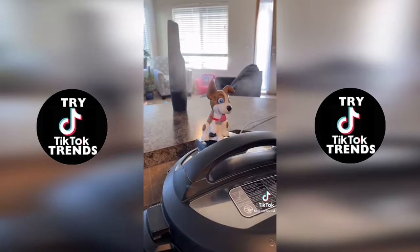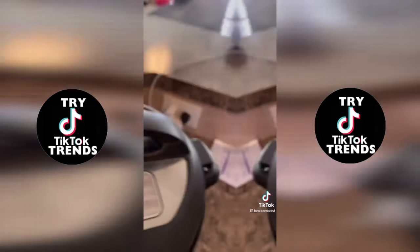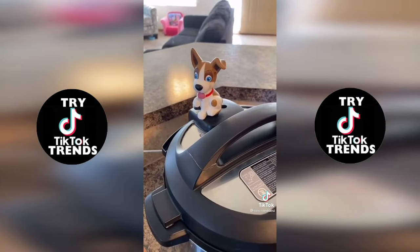It's a really nice, convenient way to redirect your steam on your Instapot. It's dishwasher safe and super convenient.